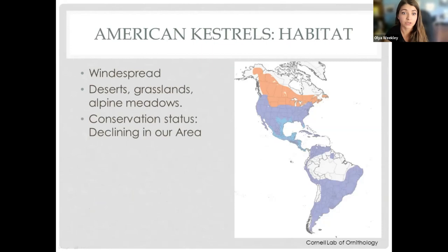American kestrels are pretty widespread and mostly non-migratory. Kestrels occupy habitats ranging from deserts to grasslands to alpine meadows. They do like an open area to hunt where they can be seen hovering right before they pounce onto their prey. Their conservation status across the whole of North America is currently low concern, but they are declining in Arizona specifically.